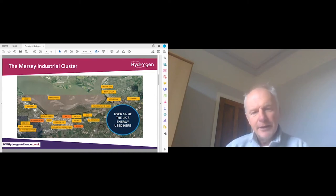To the west of me, you will see Capenhurst and Urenco. Urenco are the largest enricher of uranium within Europe, a key piece of infrastructure, not necessarily oil and gas, but of course it's fed by oil and gas. To the right hand side of me, you might be able to see a company called CF Fertilisers.